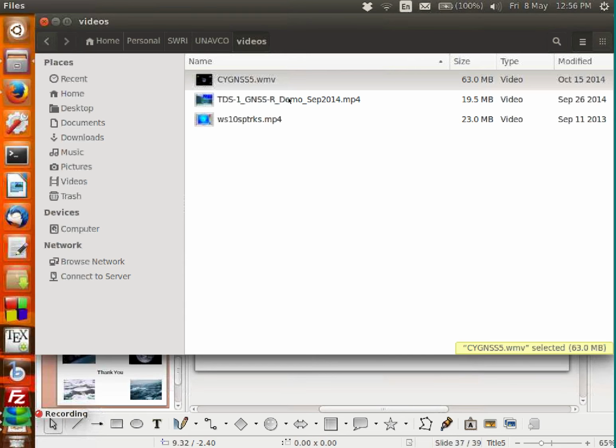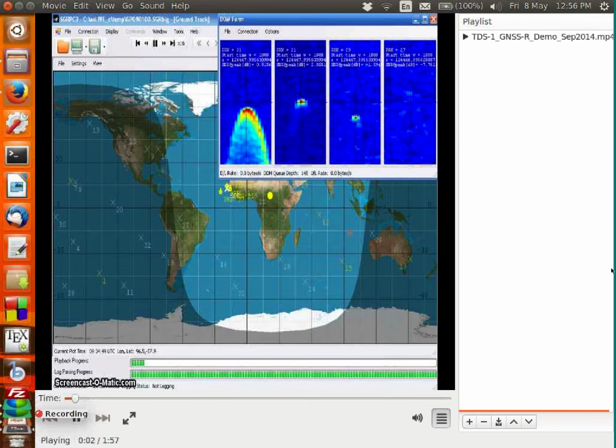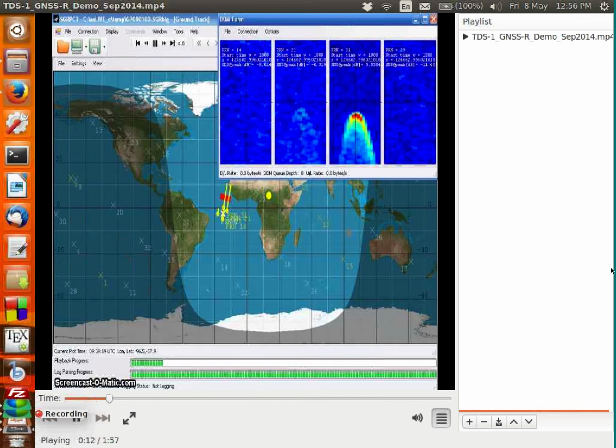The last movie I'll show you is the TechDemoSet movie, which is on YouTube. TechDemoSet usually only gets 1, 2, or 3 DDMs. Here's its reflection points. What it did here is it collected some raw data, like the UK DMC, and why we're not getting DDMs now is because it's downloading the raw data off the instrument. Once it's done with that, you'll start getting DDMs up here again.